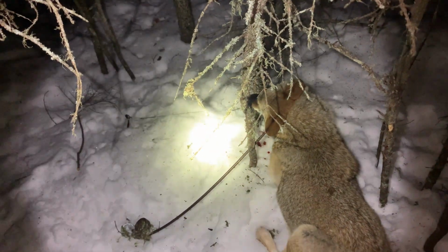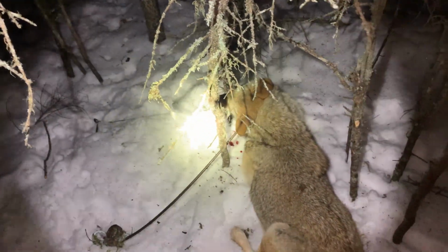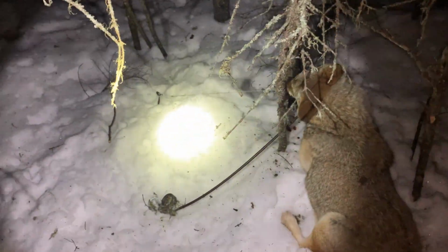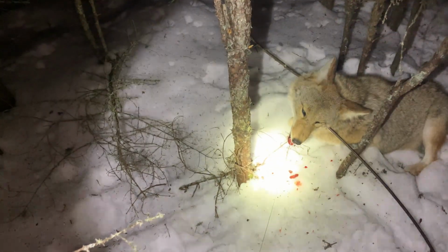Super windy today, temperature, I don't know, minus 2, but it's supposed to warm right up, so I'm not sure what to do here the next couple days. Probably pull, I keep saying that. And this is what we got here.